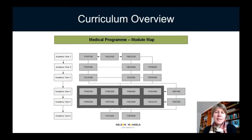skills and reasoning. This sees you building the context of health and healthcare and how to be a competent doctor. And in that third year, you spend a lot of time in the skills lab, practicing skills that you'll start to do for real whilst you're on the clinical platform in the last 3 years of your studies.